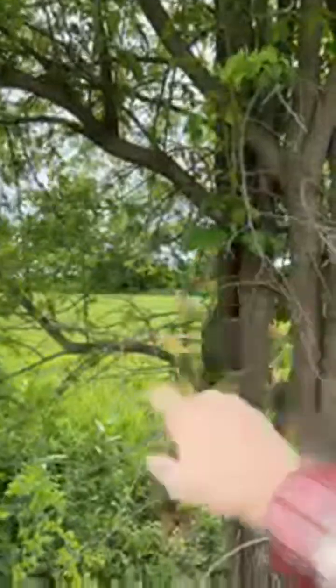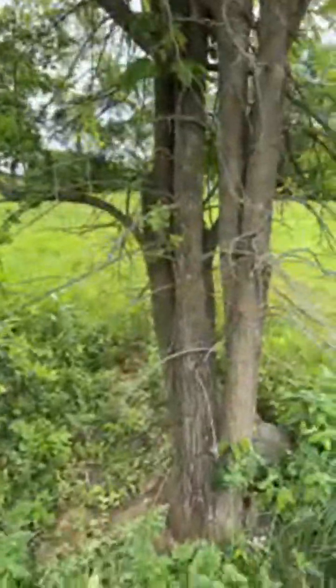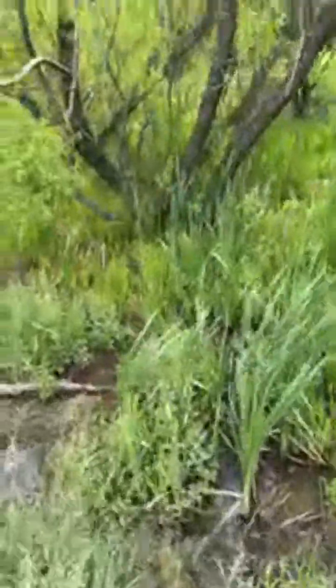And you can see it's got some happy little poison ivy. It just wants to get up where the sunlight is. There's some more of the iris things. More of the irises, more of the cattails mixed in with the irises. That's a maple tree.